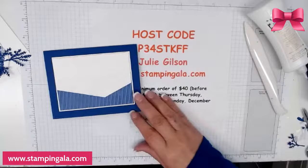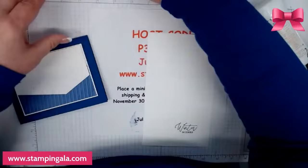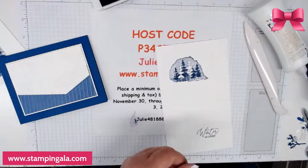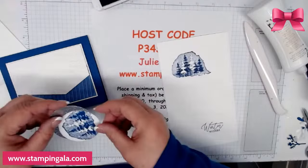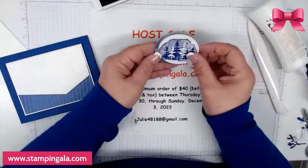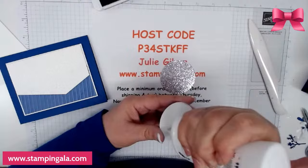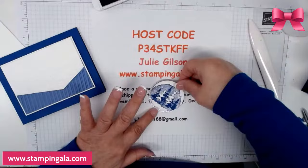Okay, so next we're going to do some stamping, and I'm just going to stamp this image here. Isn't that pretty? That winter scene. Okay, so then what I did was I took the circle, the stylus shapes, the circle die, and I die cut that out. Okay. And I'm going to place it on a silver. This is a 2¼-inch circle. And this is adhesive back to the silver glimmer. It came in a pack of silver and gold together. But in some cases, I leave the backing on.